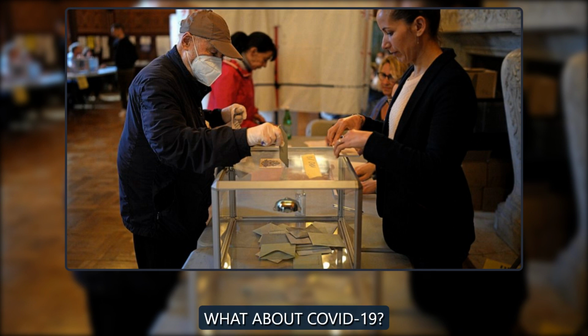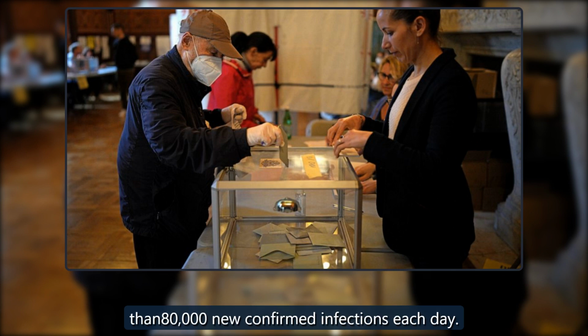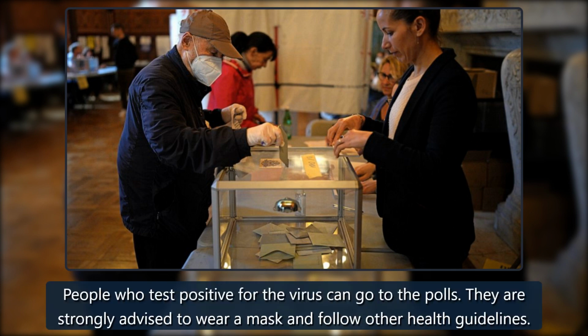What about COVID-19? Most pandemic restrictions have been lifted in the country. The number of cases is significantly lower than earlier this year, but there are still more than 80,000 new confirmed infections each day. People who test positive for the virus can go to the polls. They are strongly advised to wear a mask and follow other health guidelines.